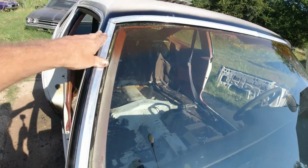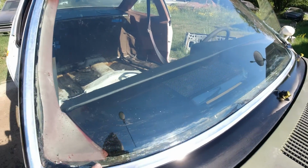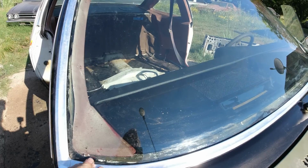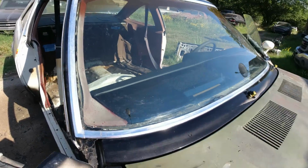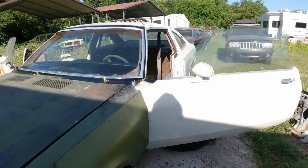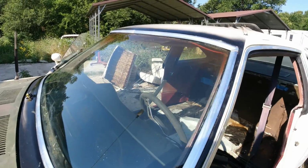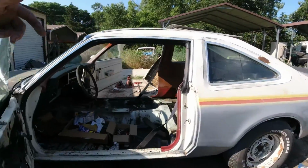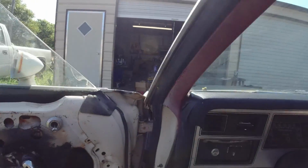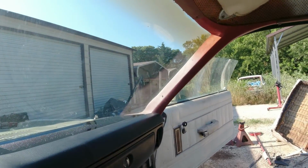I got all the chrome. They all clipped on there pretty good. I didn't put no silicone on there. I don't think it needs it. Usually I do. But anyway, it's on there. Yeah, see, even these little moldings here aren't very good. They're all faded and stuff too, but at least they weren't broke like the other ones. And they kind of bubble out.